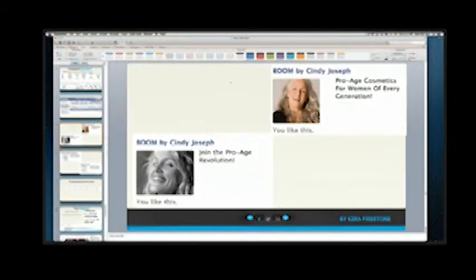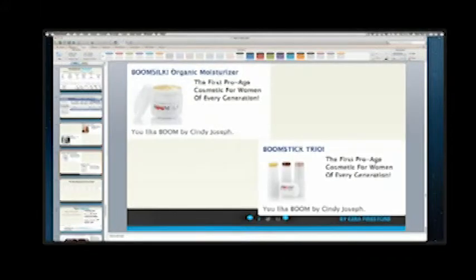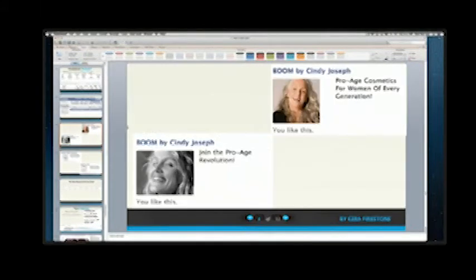So basically we ran these ads that were just like, hey, this is Cindy, and they also led back to the fan page, promoting our product, promoting Cindy, promoting our brand, but they weren't selling anything. These ads were just leading to the fan page, okay? We weren't even trying to get them to click on it. We were just displaying these ads to people.